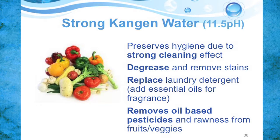Strong Kangen water, 11.5 pH water. So this is actually 50,000 times more alkaline than neutral. This is an excellent cleaner. It's able to degrease, and as you've seen, it's able to emulsify oil. So you can use this to clean your laundry. Putting a couple liters into a laundry load will actually reduce the surface tension. That usually is what soap's purpose is, and you can effectively clean your laundry by just dropping in a few essential oils for smell. It removes oil-based pesticides and the residue that we find on fruits and vegetables.